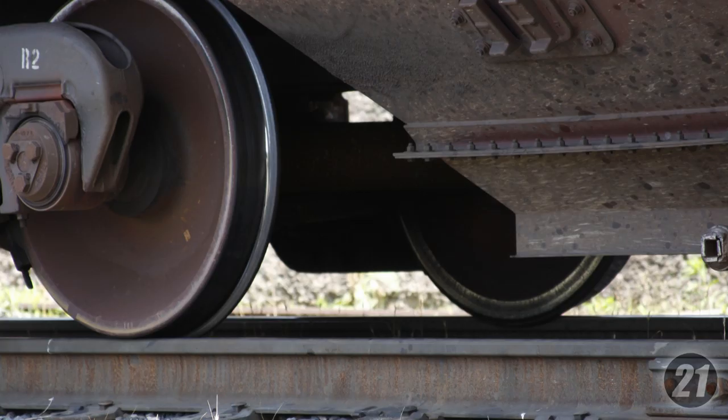The wheel flanges. It continues to fascinate me to no end how that little metal lip can keep thousands of tons of cargo and steel from plunging into oblivion.